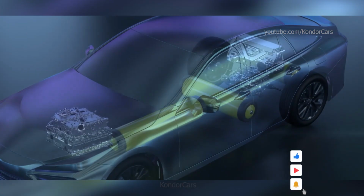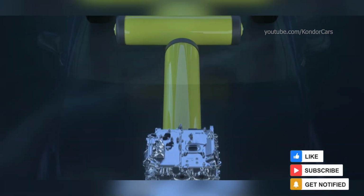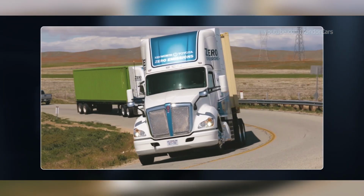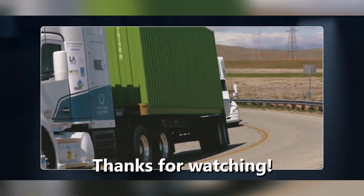Best of all, this powertrain is easily adaptable to other vehicle applications. Using the same fuel cell system found in the Toyota Mirai, Toyota engineers scaled up the technology, producing a drivetrain capable of powering Class 8 heavy-duty semi-trucks.